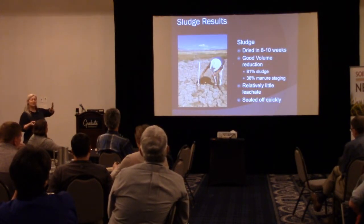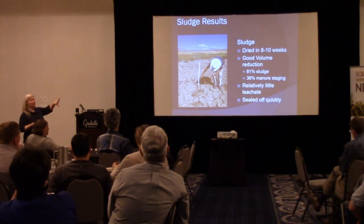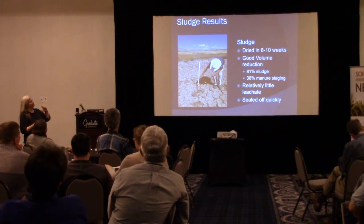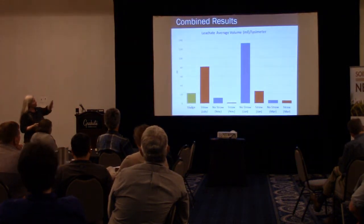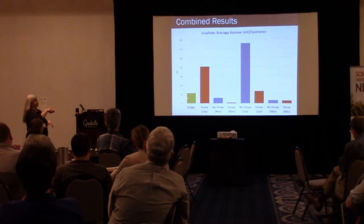I do want to just compare this briefly to what our sludge study did, and I'm not going to spend long. Basically, our sludge drying one had relatively little leachate. Those sealed off extremely quickly. We were putting the sludge out there in July. And this is from just the first 3 years where we could compare everything.